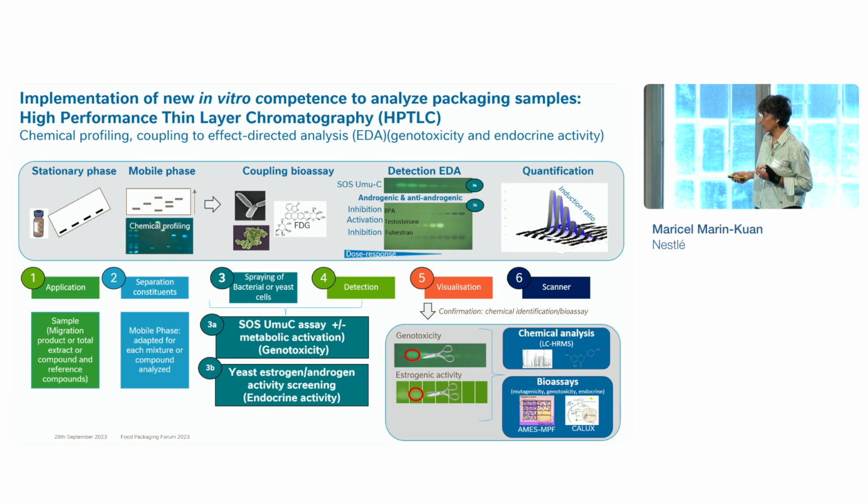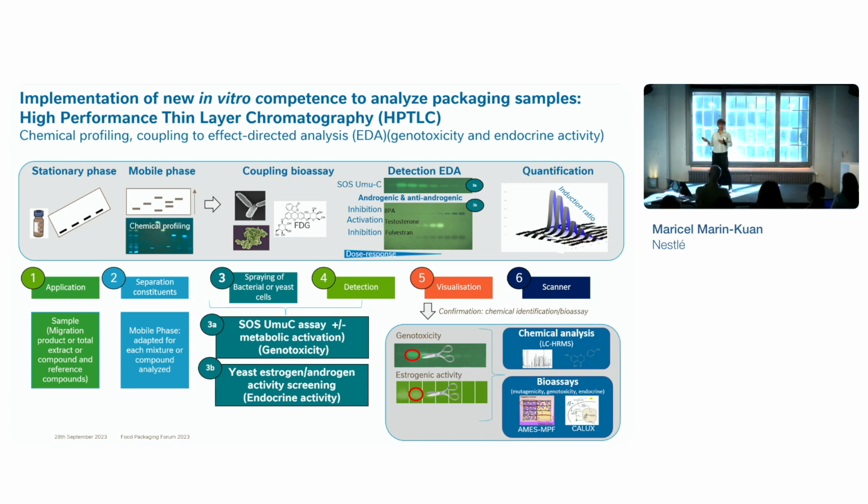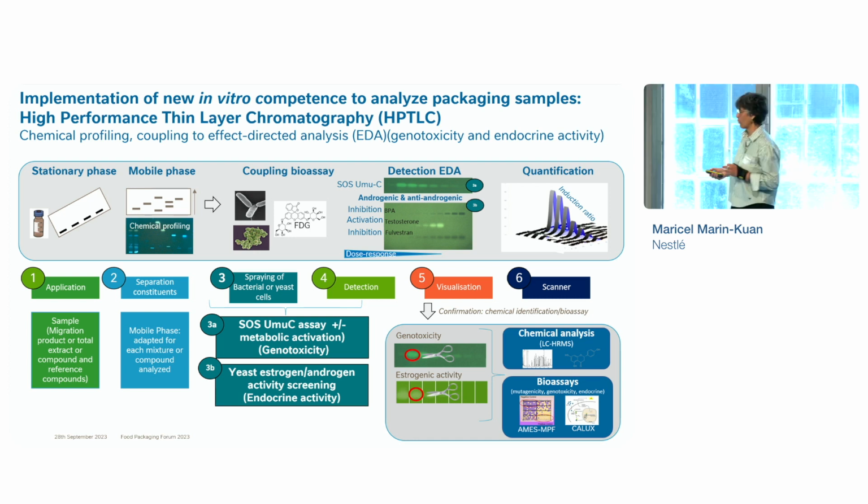But it's very important, and a really breakthrough solution, that, okay, yes, I will say there is genotoxicity or there is endocrine activity, but I still don't know which is the molecule responsible for this activity. What I can do then is to recover the bioactive band for the genotoxicity or for the endocrine activity, and I can try to identify which is the substance responsible for this activity. And this is what we really need to do. We need to identify the molecule in order to assess the safety. So this is a way to come into the identification of the packaging substances.